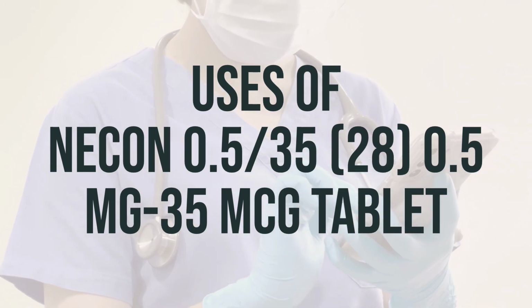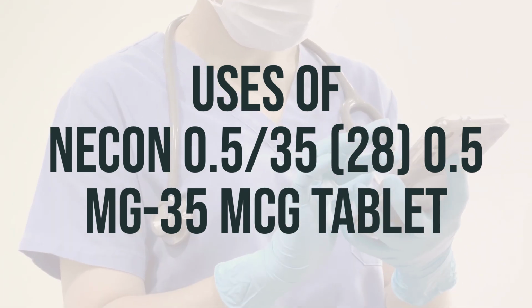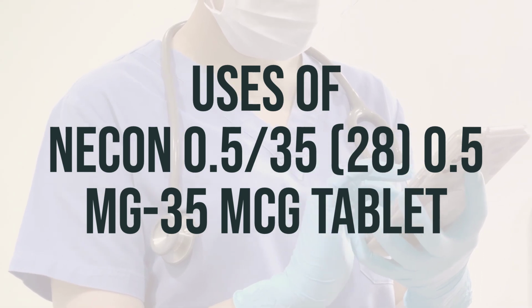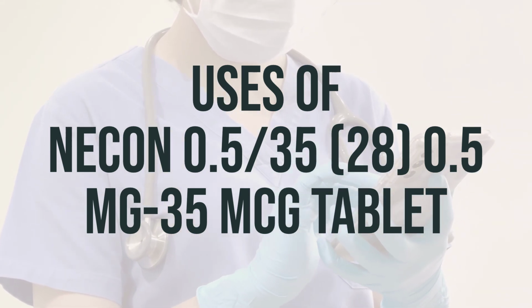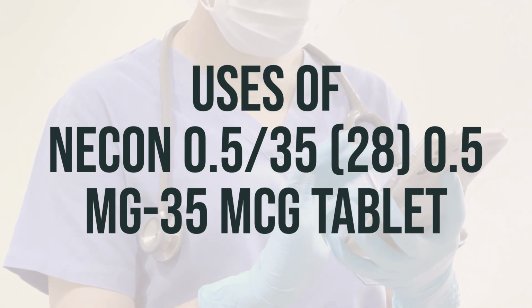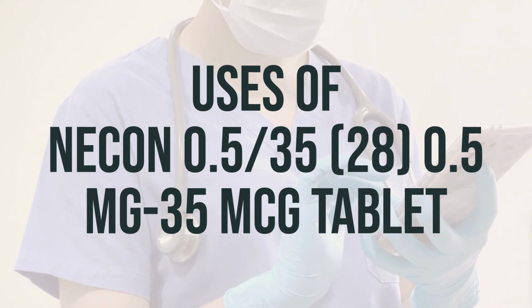It's important to note that using this medication does not protect you or your partner against sexually transmitted diseases, such as HIV, gonorrhea, and chlamydia. When taking this medication, it's important to follow the daily dosage instructions provided by your healthcare professional. It's best to take this medication at the same time every day to ensure its effectiveness.